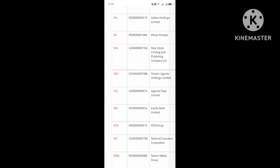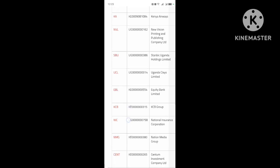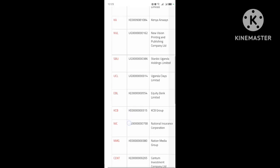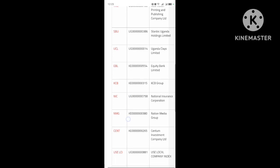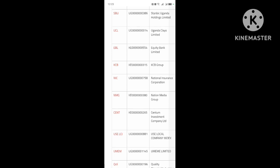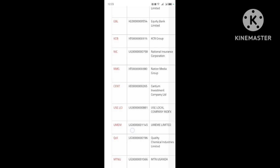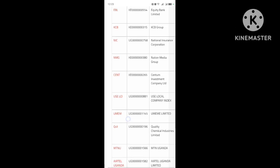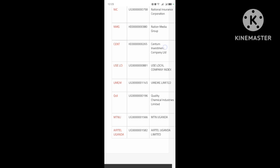This is New Vision Printing and Publishing Corporation, one of the largest companies in Uganda. This is Stanbic Bank, the largest banking company in Uganda. Uganda Crane, Equity, which is also cross-listed from Kenya. KCB is also cross-listed from Kenya. National Insurance Corporation. Nation Media is also cross-listed from Kenya. Centum. So there are a lot, though not as many as in Kenya.